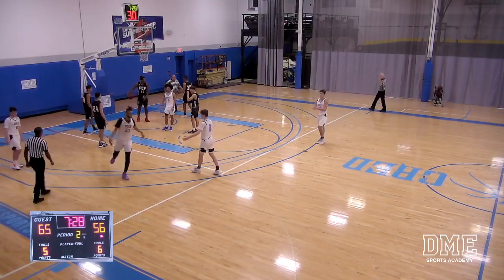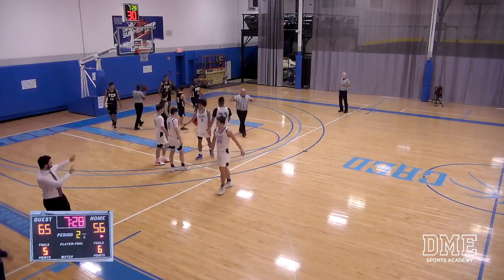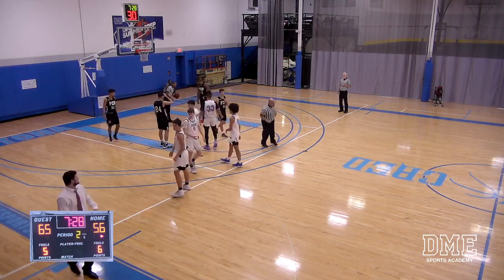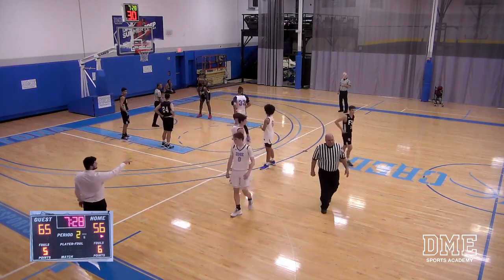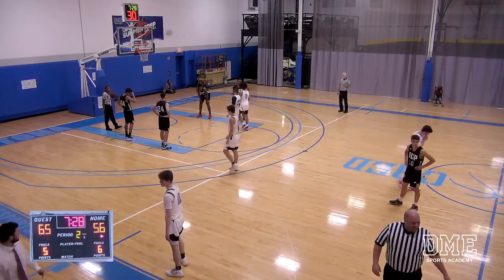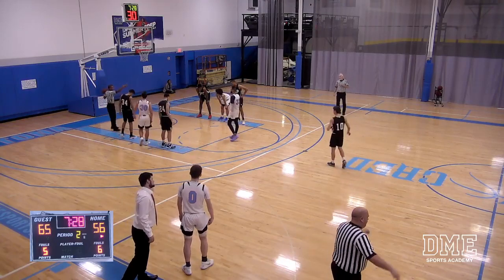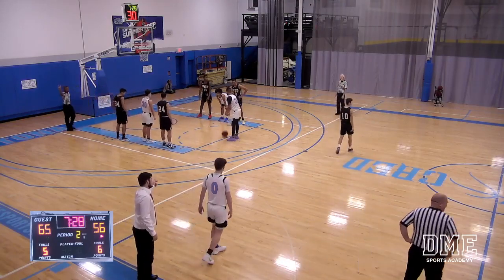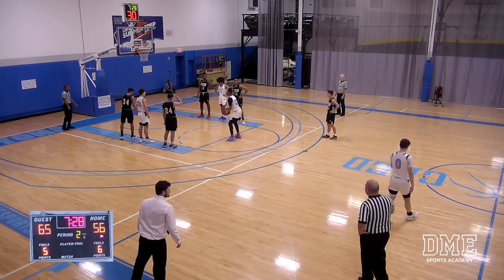Now we put Chris in the ball screen action and let him drive baseline, and now this is what I love about the game, man. This right here, getting to the free throw line, easy money. You ain't got to worry about nobody guarding you. You can get to the line, the clock is stopped, there's no pressure. Just make a couple of free throws, you're back in the game.